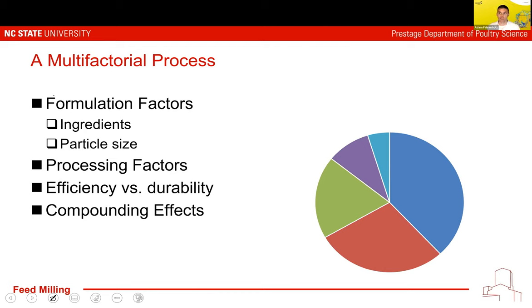So even when something, let's say formulation, can't be tweaked perfectly for pelleting, we need to make sure that everything else is managed as tightly as possible, because otherwise we're going to have these compounding effects.